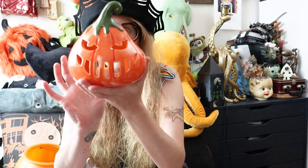Of course, this is not a real candle. This one does flicker. I believe that this is one from IKEA, but I might have gotten it with something else, but you get my point. And yeah, it kind of looks like this. Of course, the studio light is on, which is why the light is a bit weird, because it's a very rainy and blustery day. But yeah, this is super cute.